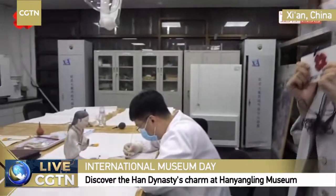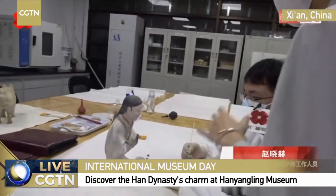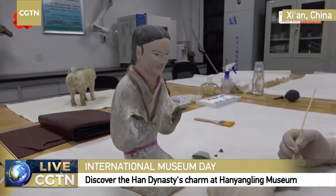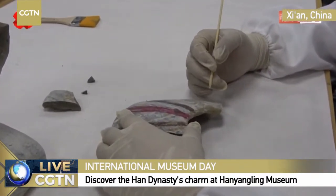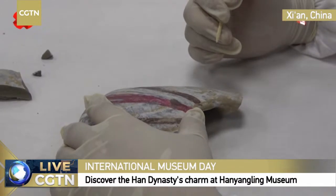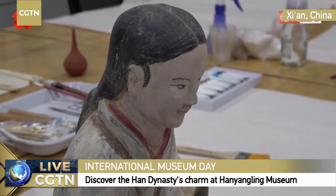So we come to this room, and next to us is Mr. Zhao, a master working on cultural relics restoration. Mr. Zhao is right now working on one of these items. We could see this is the maid servant. So right now we're coming to the first stage, which is to clean the cultural relic. Basically we remove the mud and soil from the cultural relic.